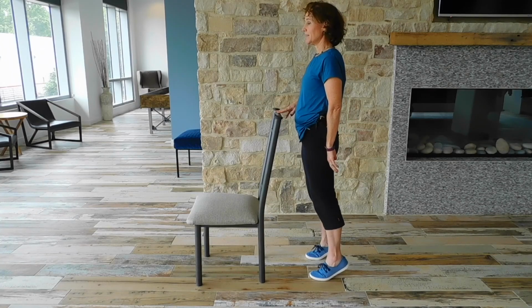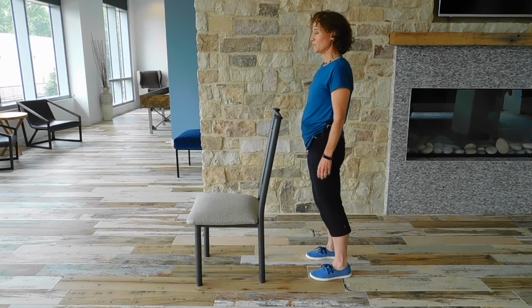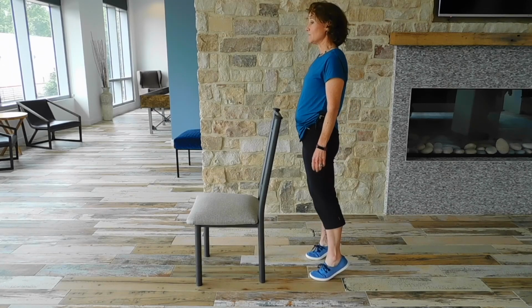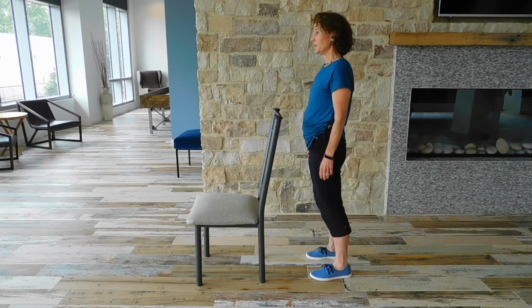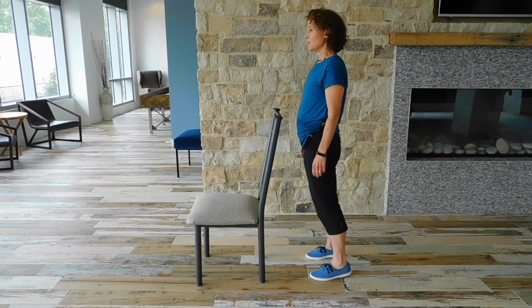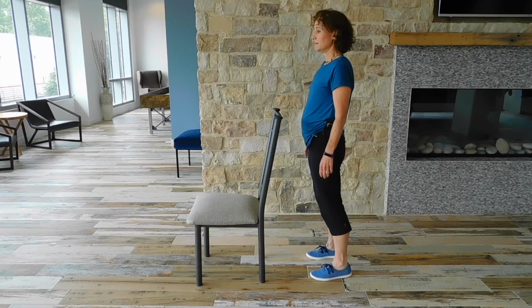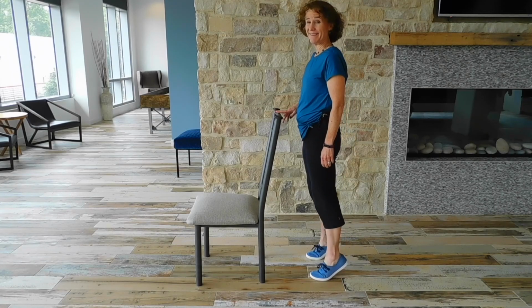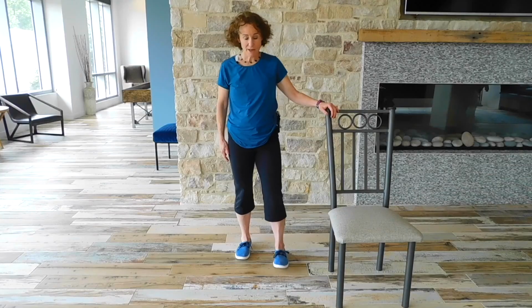and 2. And again, you can challenge your balance when you're ready. When you're really ready, you can do no hands. You'll see a big difference. So this is the most advanced version of this exercise. And 5 and 6. You're getting that double whammy. 7 and 8. And I'm starting to lose it a little, so I'm going to hang on again. 9 and 10. Good.